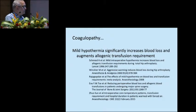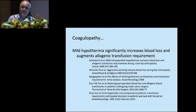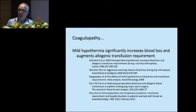And in the recent February 2015 Anesthesiology, they looked at intraoperative warming devices and the effect on blood transfusions, and they noted an increased incidence of transfusions required, which is significant. Hospitalization does increase following these, but the increase in transfusions was significant.